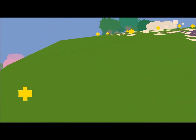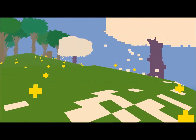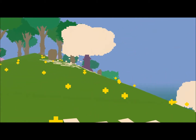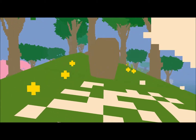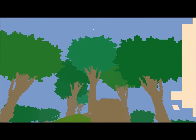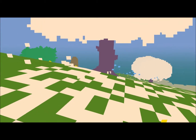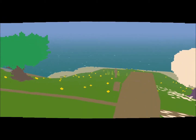Very strange, huge pixels. Nice ambient noise and beautiful trees, purple trees. I've never seen purple trees before. What is this? Oh. The mouse moves really slow, like the sensitivity is extraordinarily low. I wonder if I can change that real quick.